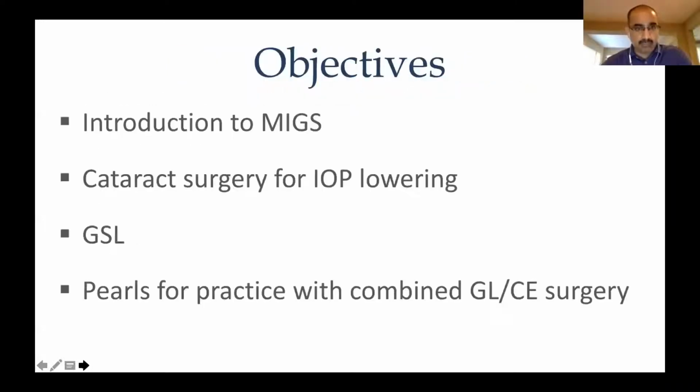The objectives today, we'll be talking about MIGS, micro-invasive glaucoma surgery. We'll do an introduction to begin with before we get into cataract surgery for IOP lowering. I'll talk a little bit about goniosynechialysis because I think it's an important skill for any patient who has glaucoma and cataract. Many of these patients can benefit from that procedure. And then at the end, we'll talk about some pearls for practice when we're combining glaucoma surgery with cataract surgery.